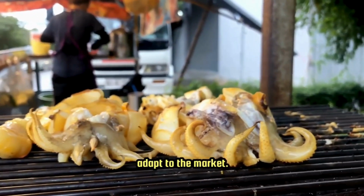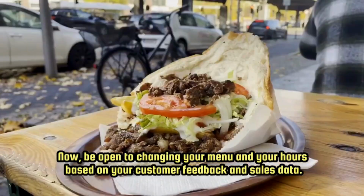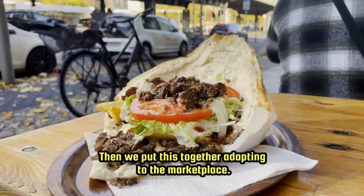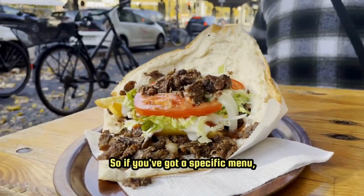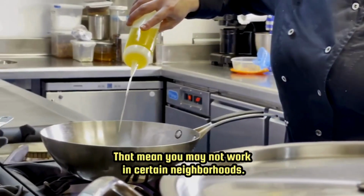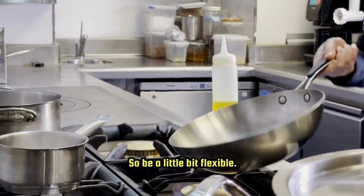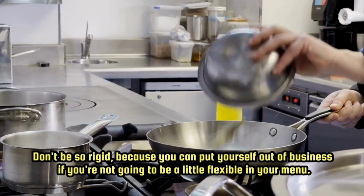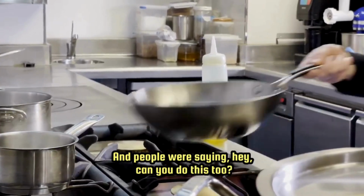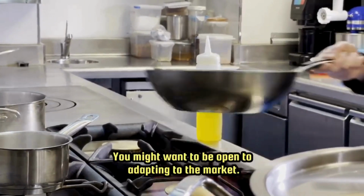Adapt to the market. Now, be open to changing your menu and your hours based on your customer feedback and sales data. That's something that's really interesting too. Then we put this together, adapting to the marketplace. So if you've got a specific menu, you know what? Sometimes that menu may not work where you're going. That menu may not work in certain neighborhoods. It may not work at certain events. So be a little bit flexible. Don't be so rigid, because you can end up putting yourself out of business if you're not going to be a little flexible on your menu. And people are saying, hey, do you do this too? Do you offer that? Do you offer this? You might want to be open to adapting to the market.